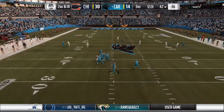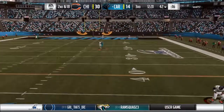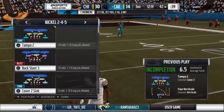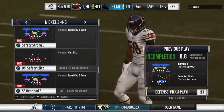Out of the gun, they'll look to throw. Flush to his right. Now on the run, he'll throw it back deep over the middle. And incomplete there. A nice hit jars the ball free and brings up third down. And attempted a deep ball there.